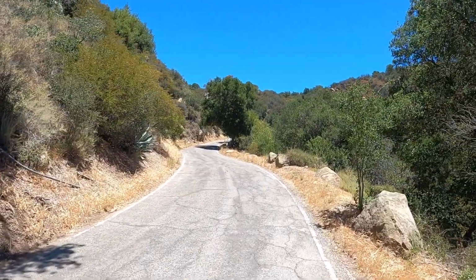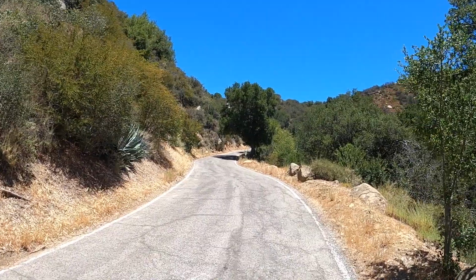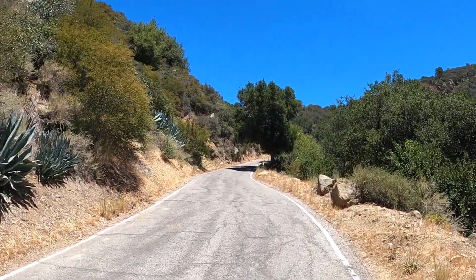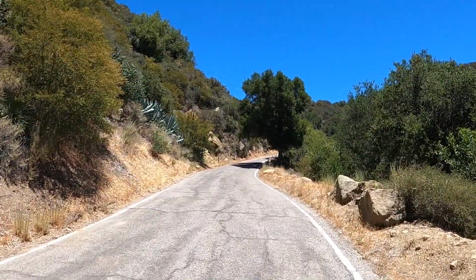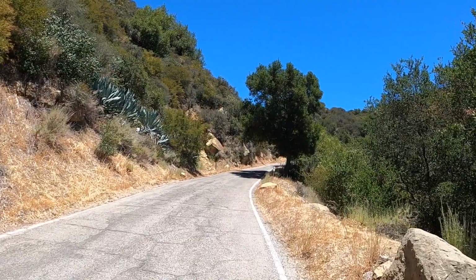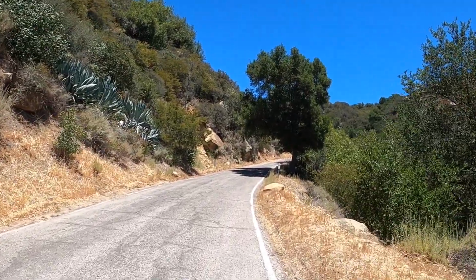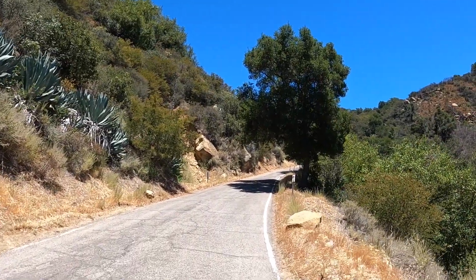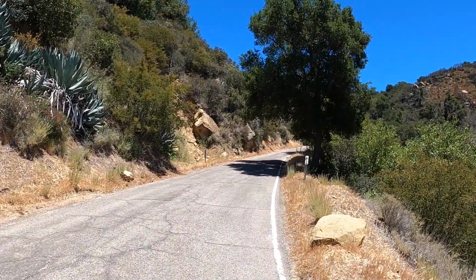Yeah, this winding little road that takes you up, it's pretty narrow. I had a couple of close scrapes with vehicles heading the other direction, and there are definitely points in the road where there is only room for one car, so you gotta keep your eyes focused on who's in front and who's behind, if any.